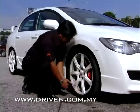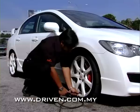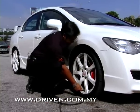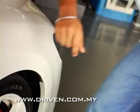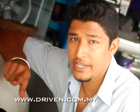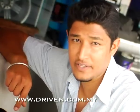34 psi would be standard for this tire size. Plus, we'll be doing this test with identical cars of the same engine and fuel capacity. 34 psi. With 5 ringgit a tire, you'll get your tires deflated and reinflated with nitrogen. Now we're all ready to run our test. Let's see whether it's worth it or not.